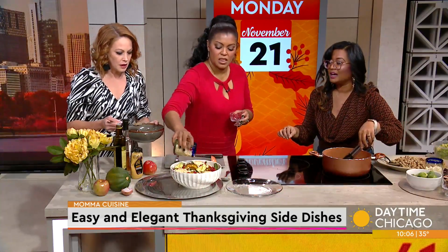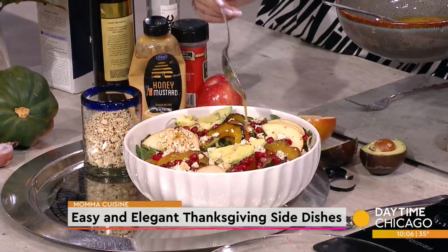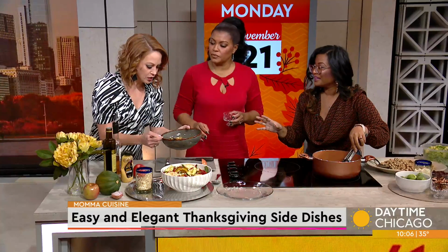Look how pretty that is. It turned out to be a really delicious salad. Look at that. Very simple, very elegant. I like the spice from the peppers.